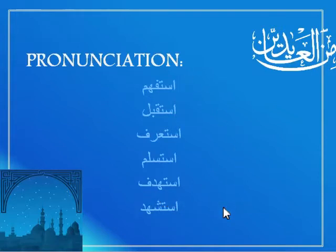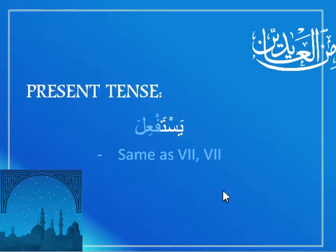Now, again, once you learn the pattern, at first it's kind of hard, but then it becomes easy to plug anything into it, because nothing else has this same rhythm. Remember, the rhythm's always important. Istafhama, istaqbala, istaslama, and so forth. Great. I know, you're hooked, right? Okay, let's look at the present tense.